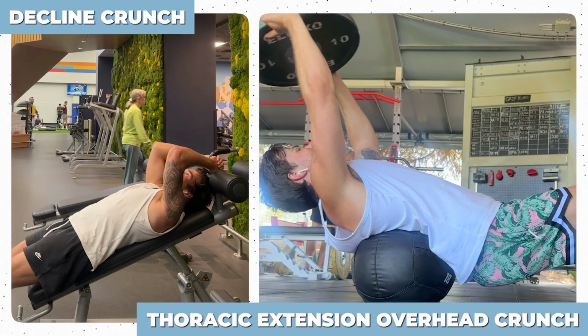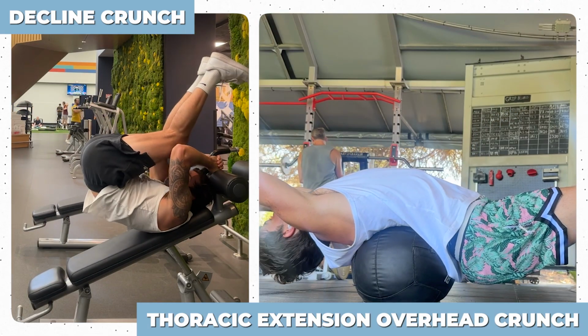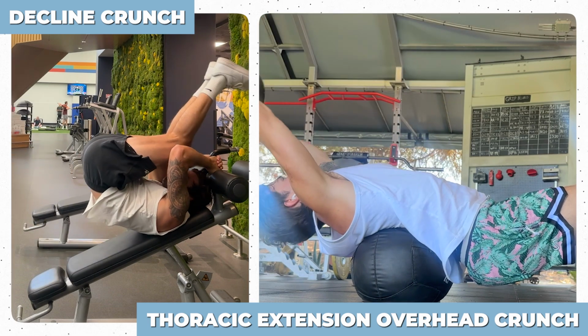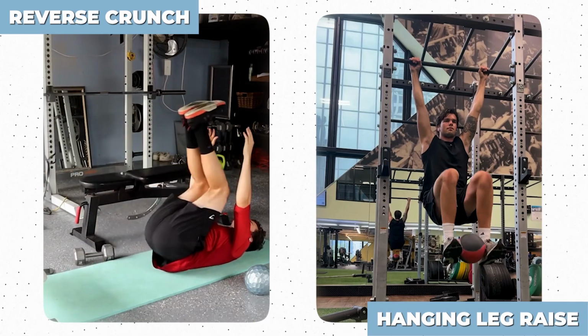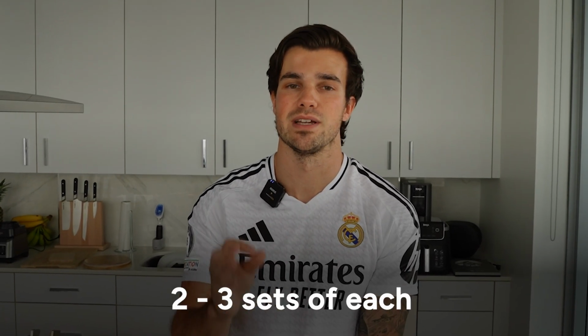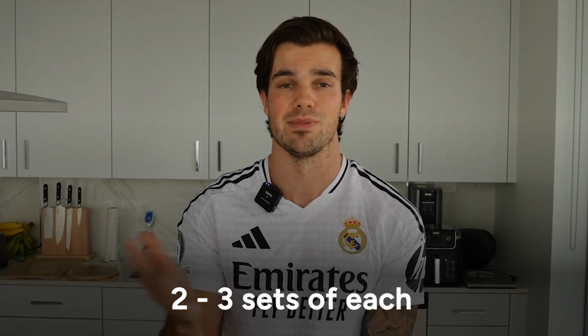Then we'll pair a decline crunch and a thoracic extension overhead crunch to make sure that we pair together the flexion and extension aspects of core training. And we'll do this for some higher rep capacity work since we're later on in the core session, so we'll do 10 to 15 reps of each of them. And if you don't have a decline bench, just do some type of reverse crunch or a hanging leg raise. Knock this out for anywhere between 2 to 3 sets of each of them, except for the Turkish getup. Make sure to do as many sets as you need to go heavy. Sometimes when I do that one, I end up getting like 5 or 6 sets, depending on how fresh I am that day.